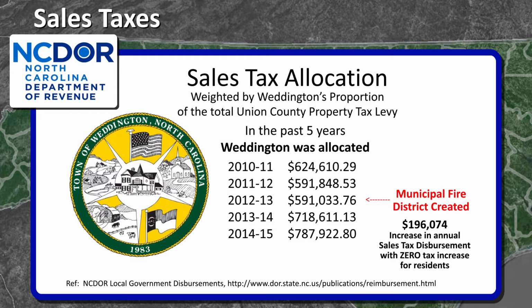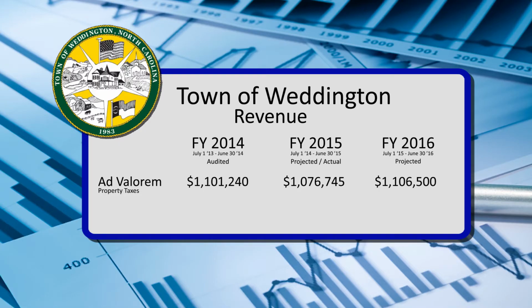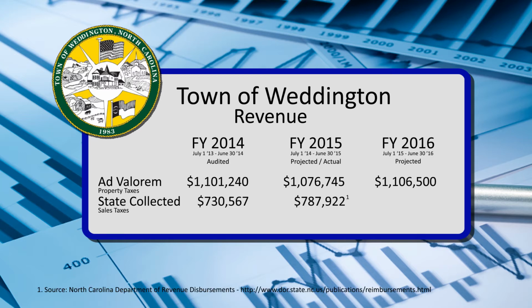You can thank Pam Hadley and Dan Barry for that move. You know, others in this election have campaigned on, quote, getting out of the fire service business. Well, it looks like getting out of the fire service business would decrease the size of our sales tax allocation and cost the town a significant amount of money. Now we can add the sales tax line item to the Weddington revenue profile.